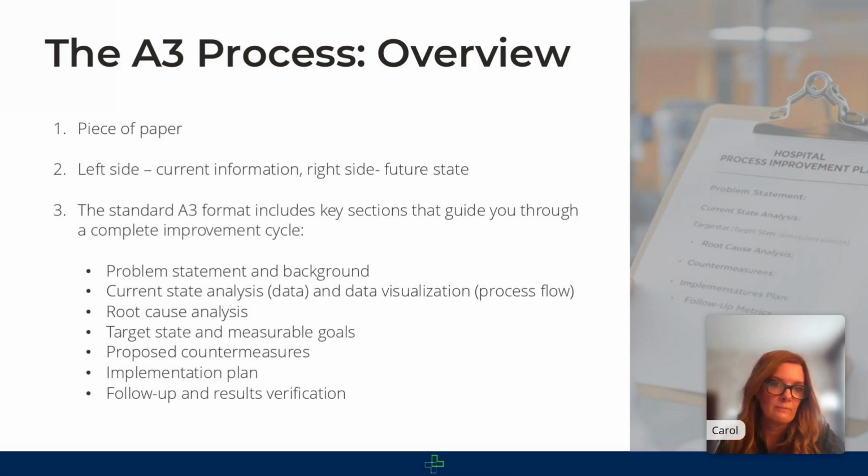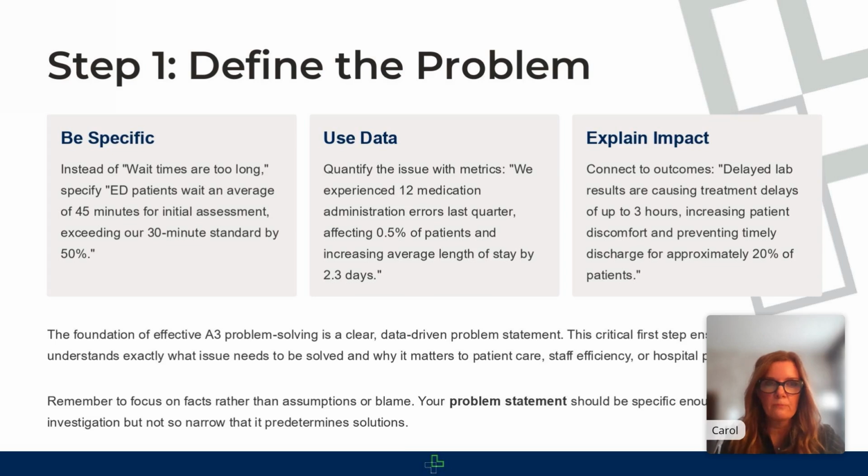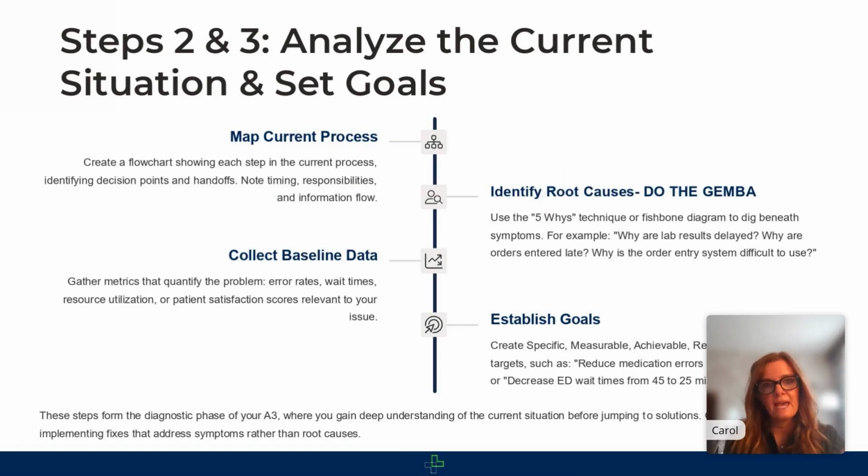And then you implement and go through. This is what it looks like, the left-hand side and the right-hand side. And the book, if you get the book, they have several different examples. Defining the problem, again, I think we've all talked about this so far, about being specific and using data and explaining the impact, the why behind it. You want the whys, correct? Analyzing the situation and setting goals.